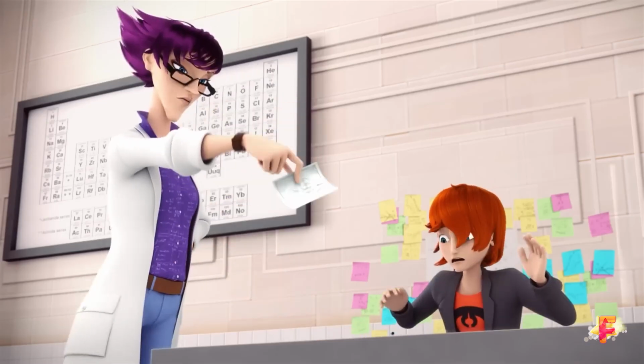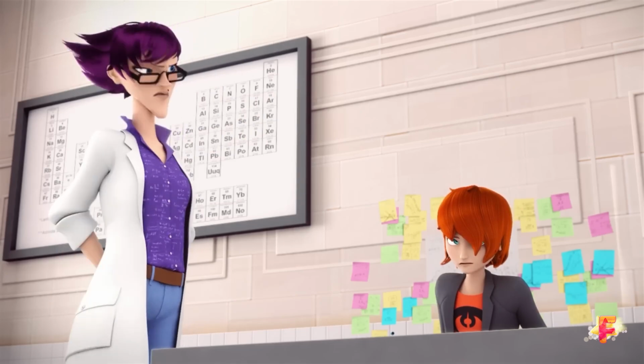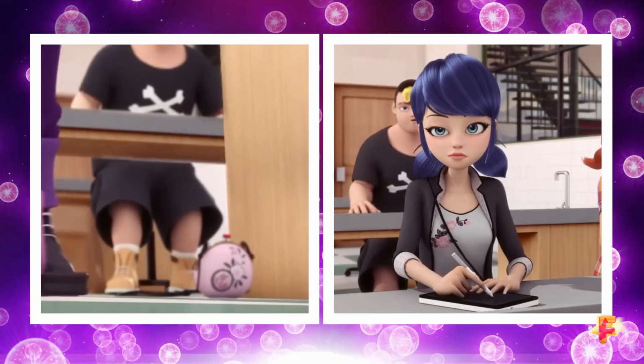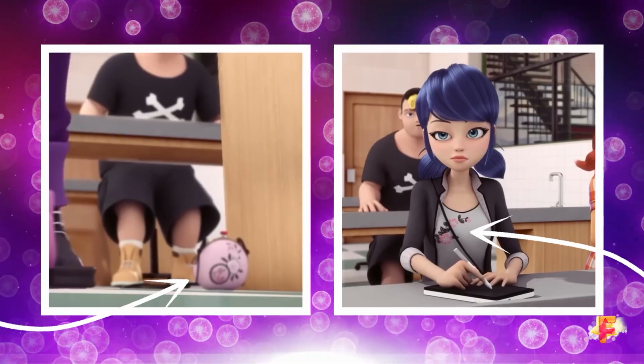Number 2. Before Ms. Mendeleiev orders Nathaniel to go to the manager's office, she flips a small paper piece and we see it falling to the desk. But when the scene zooms out, we see it disappears. Number 3. When Nathaniel hits the bag and falls on the ground, we see Marinette's little purse on the ground. But in the next scene, she seems to be wearing it.